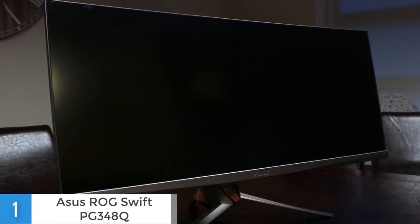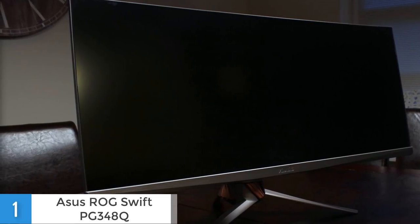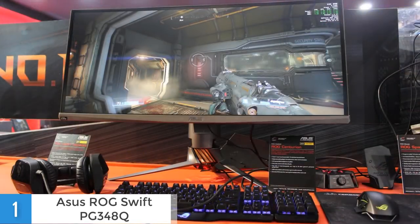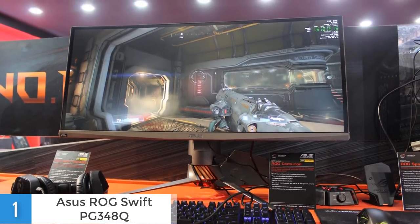Now let's talk about the connectivities. There are two built-in speakers, one control joystick, one DisplayPort 1.2, an HDMI 1.4 port and 4 USB 3.0 ports, which is enough to connect your monitor with many of your peripherals.